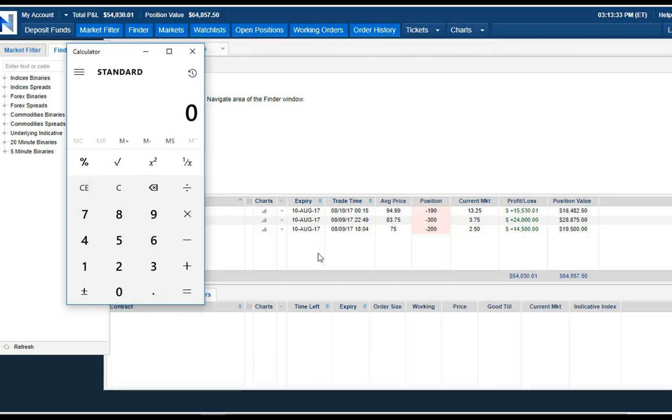Moving on to the next trade, which I have 75, my average price was 75, so 100 minus 75, that's my cost basis. That's how much it costs me per contract. So I have 200 contracts right here, 200 multiplied by 200 equals $5,000. So once again, a $5,000 position. So I pretty much took two $5,000 positions and one $1,000 position. Total risk on all of these trades is $11,000, and my P&L is 54 grand at the end of this.